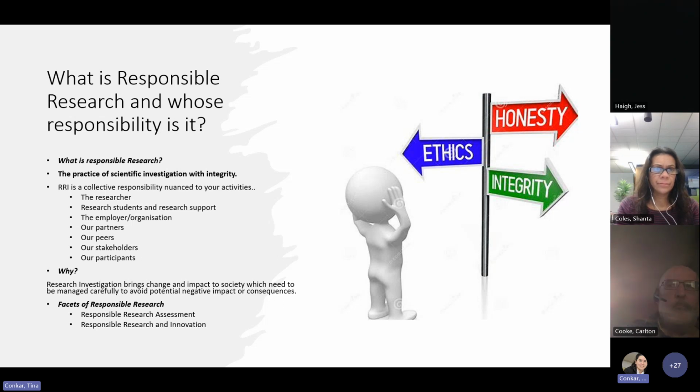So why responsible research? The research we do brings about change, and we need to do our best to mitigate unintended consequences through holistic research good practice. In our university, where applied research is particularly prevalent, this is important. Facets of responsible research that have emerged over the last 10 years include responsible research assessment and responsible research innovation. Let's learn a bit more about them.